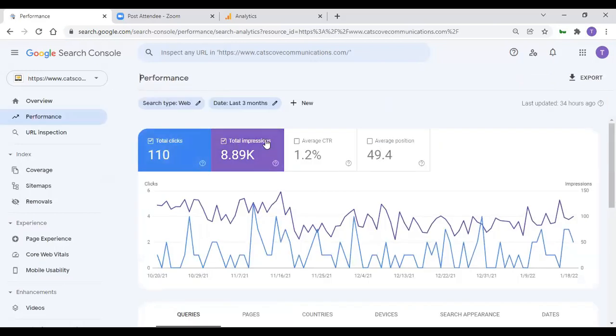And not necessarily your total clicks or total impressions. Those are great. You want to brag to your friends, you want to win a bar bet, you want to do any stuff like that. That's wonderful. These are great tools for that.